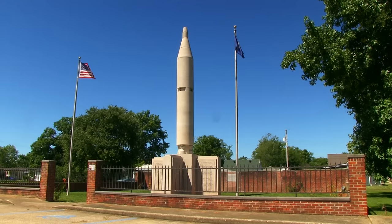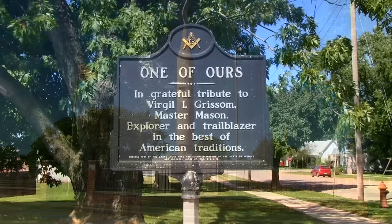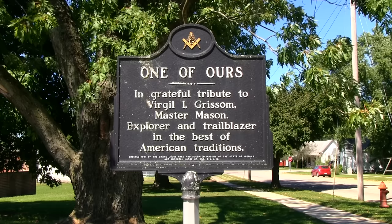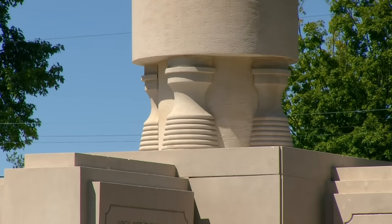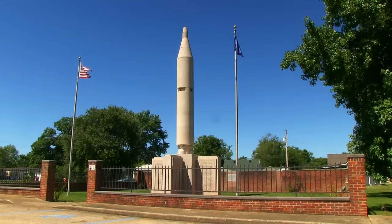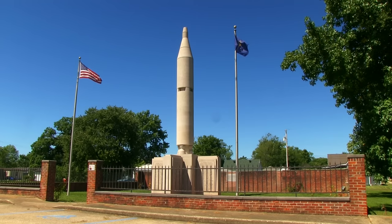Southwest of Williams at Mitchell, Indiana, is the largest limestone rocket in the world. The hometown of astronaut Gus Grissom, it was built on the site of his former elementary school. It's complete with thrusters and a command unit on the top. This thing is 44 feet tall, a whopping 28 tons, and took 15 years to build.